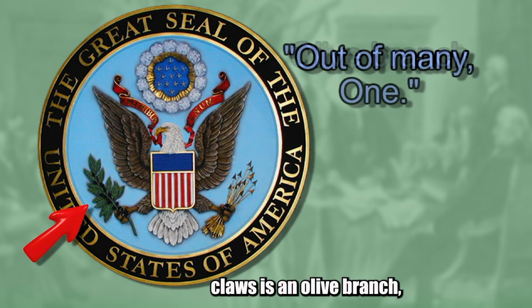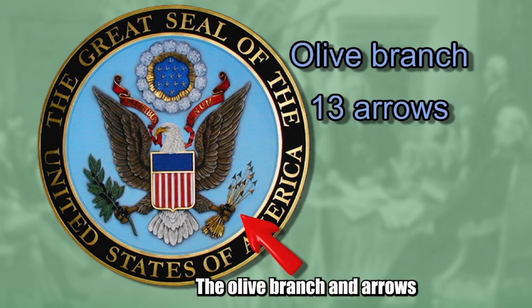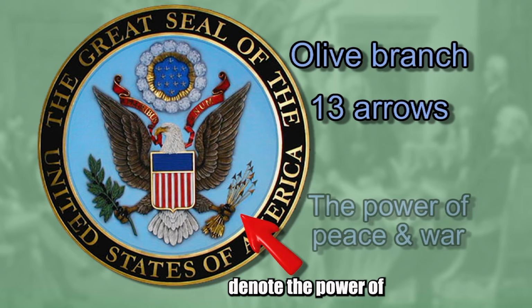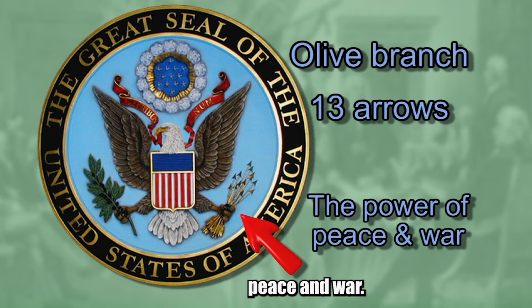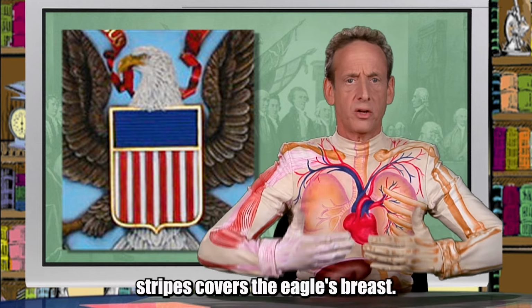In one of its claws is an olive branch, while the other holds a bundle of 13 arrows. The olive branch and arrows denote the power of peace and war. A shield with 13 red and white stripes covers the eagle's breast.